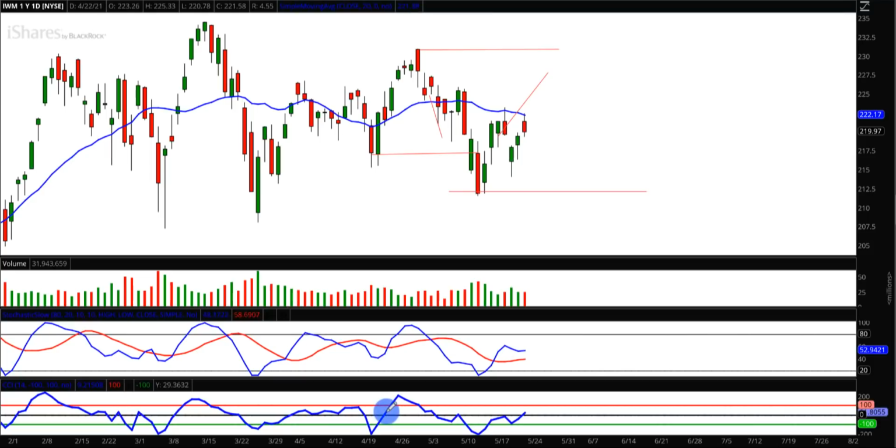You'll see back here when it crossed above, we had 2 to 4 days of upside. I think we're going to duplicate that. End line target for IWM, 227.75. And then once we get up there, we'll start to see the pivot point.